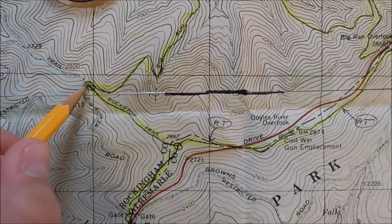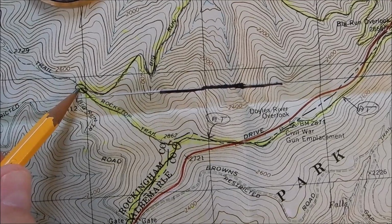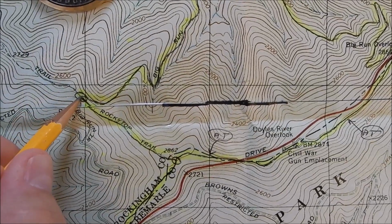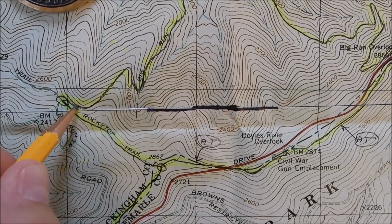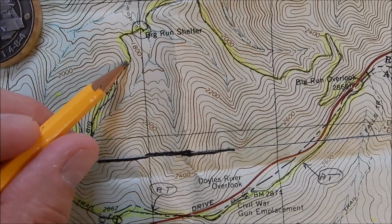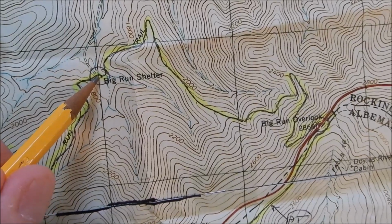Now, when you get to here, this trail continues on like this. And there's also a trail that comes down this way. Okay, but you turn to the right and you head down the mountain like this. This is Big Run Loop Trail, and you follow this on all the way down to this intersection right here.